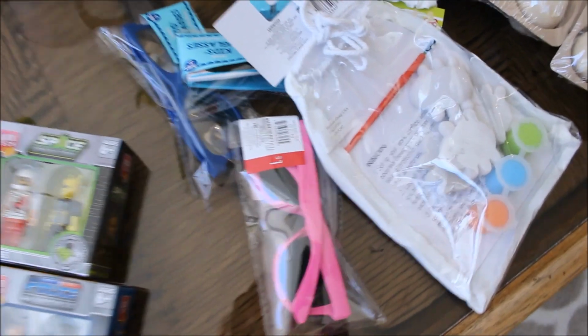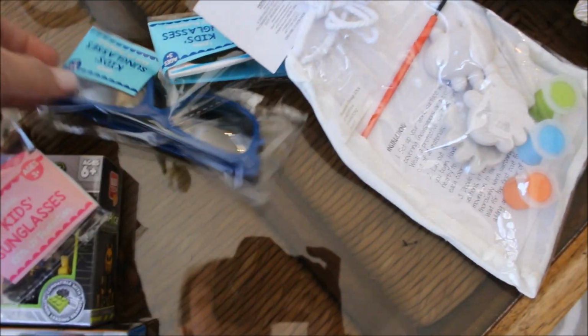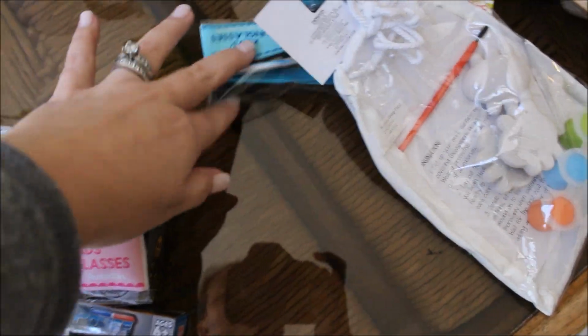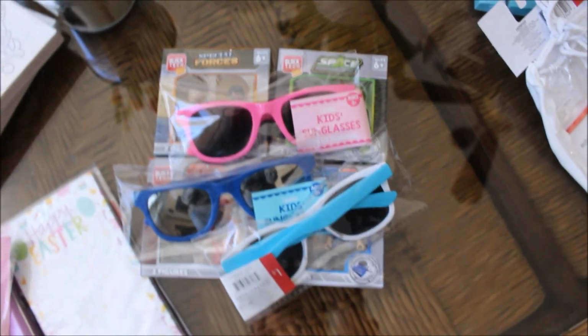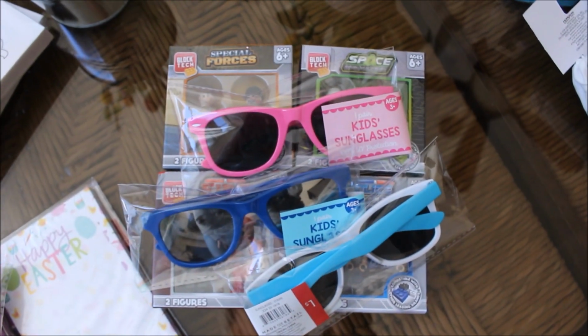So then over here, these were $1 each, and these are just little sunglasses for the kids. I mainly got them for both of my boys, but I did get a pink pair for my daughter. She wears regular glasses, so she doesn't really get to wear sunglasses, but I didn't want to exclude her, so I did get her a pair of pink sunglasses.